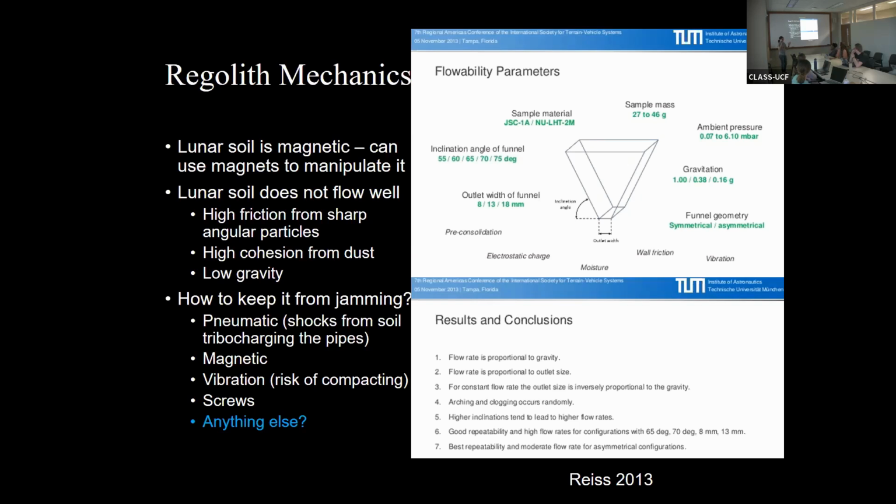Because it's going to compact, and that's going to make the cohesion more. So do you want it the opposite, flip it upside down so that it's less? I'm not explaining this well. Even on Earth, with lunar regolith, you can very easily clog up the straight spout part of a funnel.